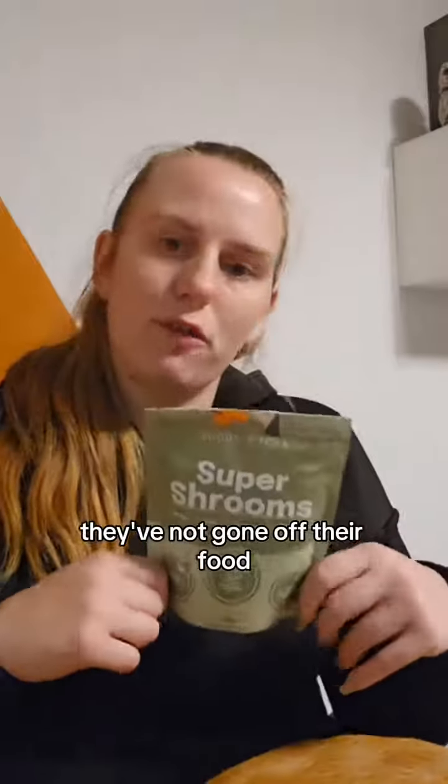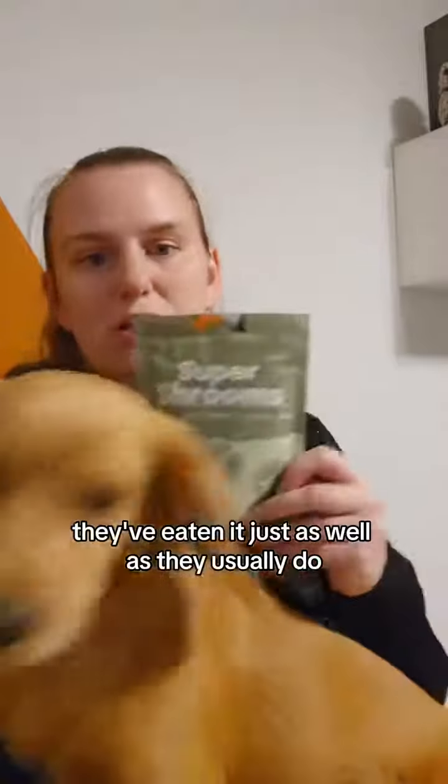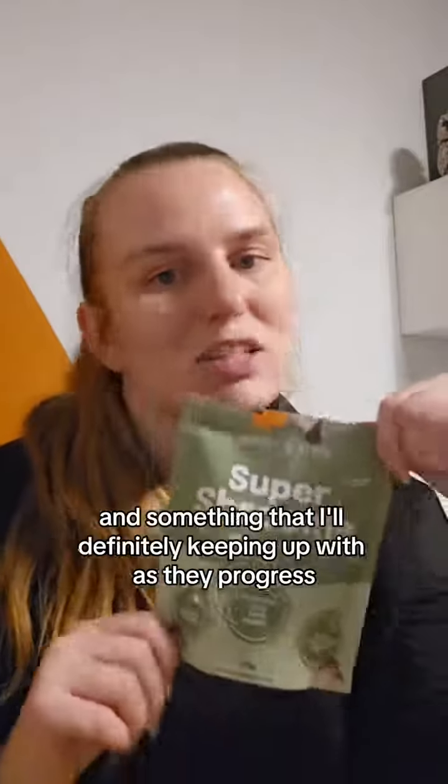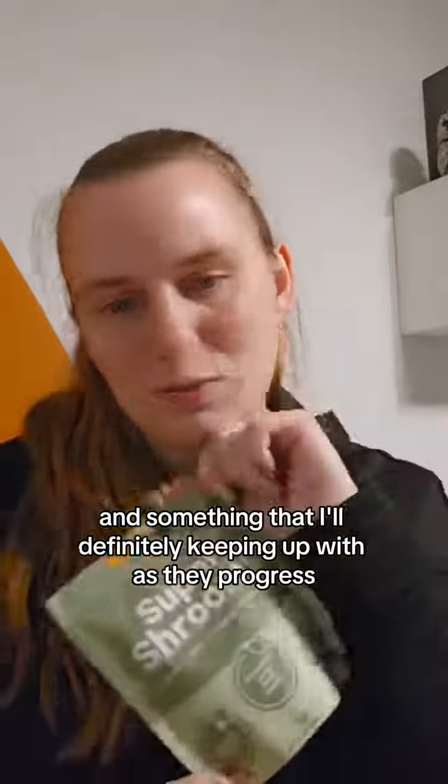Just a simple topper that I've been able to put on top of my dog's current food. So they've not really noticed it beyond there. They've not gone off their food. They've eaten it just as well as they usually do. Overall, this product has been a fantastic addition to my dog's diet and something that I'll definitely be keeping up with as they progress.